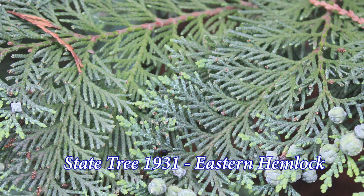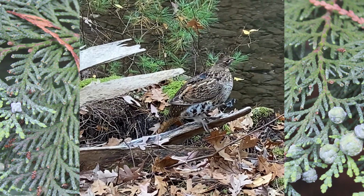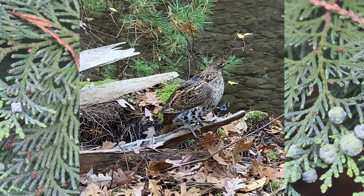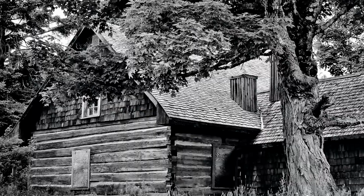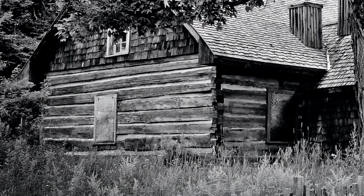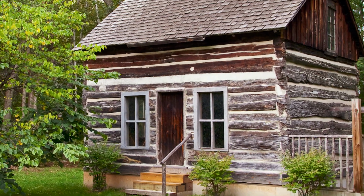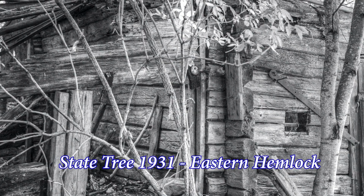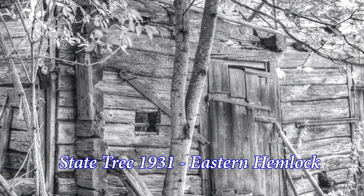Hemlocks are conifers and home to roosting grouse. The hemlock's flat needles block wind efficiently, and the grouse take advantage of the tree's comfort zone for winter survival, and as cover from avian predators. The eastern hemlock was essential to the state's first settlers, who used the sturdy hemlock to build log cabins for protection from elements and enemies. The eastern hemlock was designated a state tree June 22, 1931.